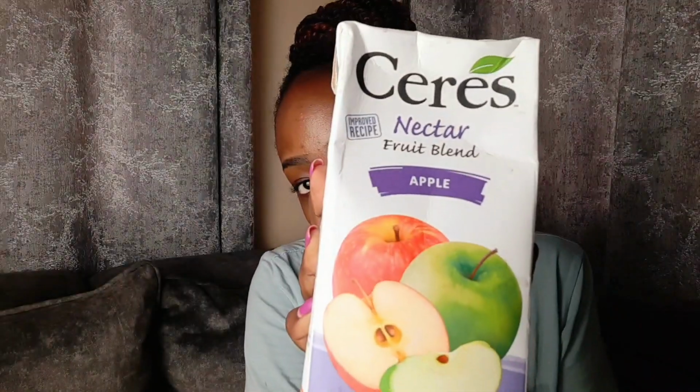So next, I bought this Go Fruit. If you're an OG on this channel, you know we buy Go Fruit juice, but unfortunately I only got these 2 pieces remaining. So we decided as a family to try other brands of juice. We also added Fruitful Cranberry Apple Nectar. Of late we've been loving the cranberry, the berry juices. So Fruitful Cranberry Apple Nectar flavor, and we also bought Ceres Apple flavor.